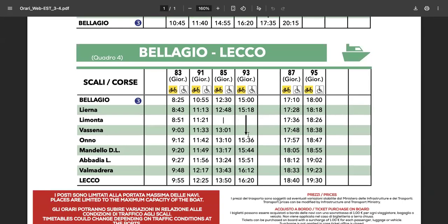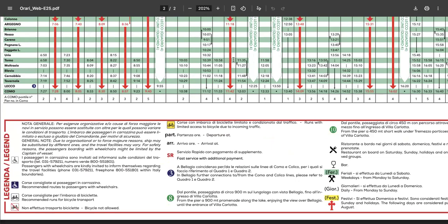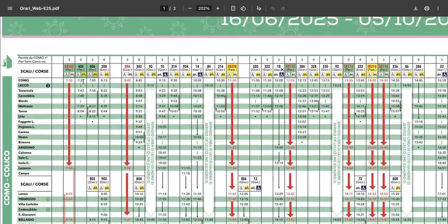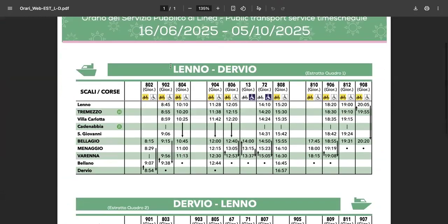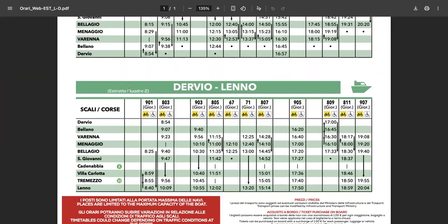Just a few other things to bear in mind. There are some numbers on these timetables as well. You'll see number 3 there. If we go down here, it just means that in Bellagio there are further connections to and from Como and Colico lines. So again, look at number 1 and 2 timetables, which are these timetables here. So there are additional timetables. Timetable number 1, timetable number 2. Have a look at these as well. For example, here you've got Bellagio 8:15, it goes to Menaggio and then all the way to Dervio and then comes back to Bolano.